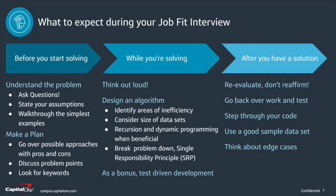If the problem provides a data set, you can use that. If it doesn't, go ahead and come up with your own. Definitely think about those edge cases, and you can think about creating data sets to help verify that you're reaching all those edge cases. And again, yes, step through your code. That's really helpful. And then, I already covered, make sure you're using a good sample data set, whether it's provided for you or you come up with one on your own, and you're thinking about those edge cases.